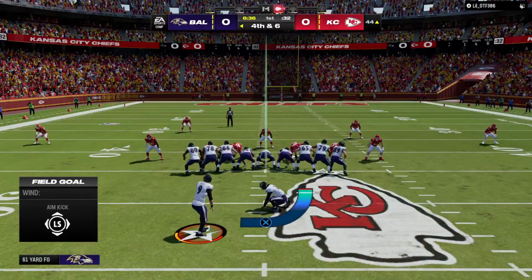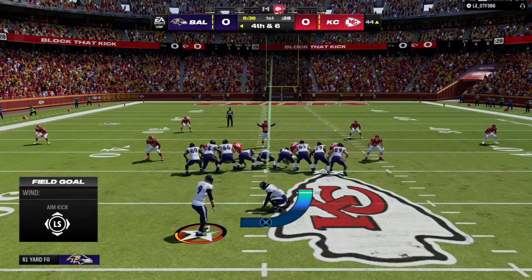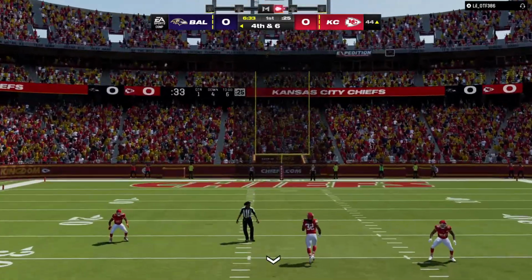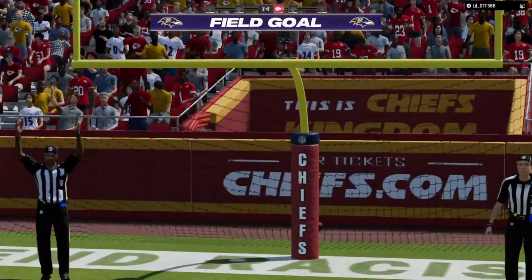So look at this. Here's the field goal unit coming out. And he is going to need to bomb this one. And this will be spotted on the other side of the field. It's a 61-yard attempt. Tucker's kick is good. And the Ravens strike first at 3's in.